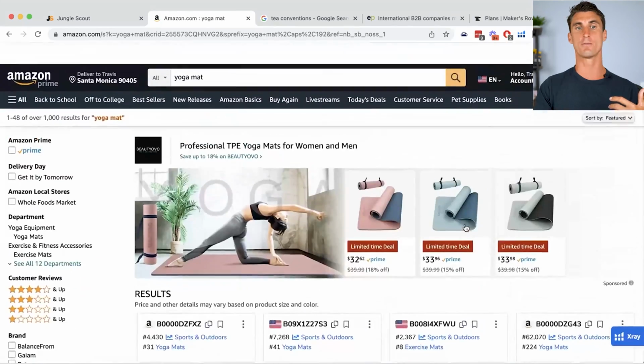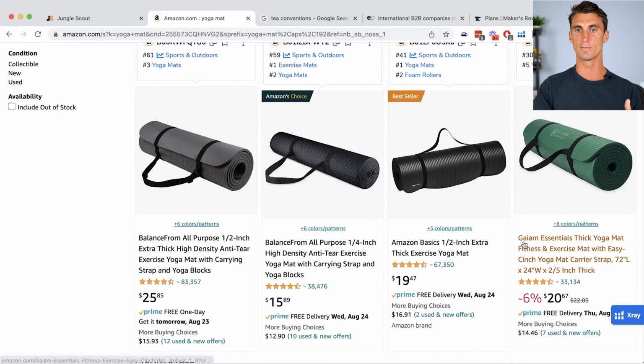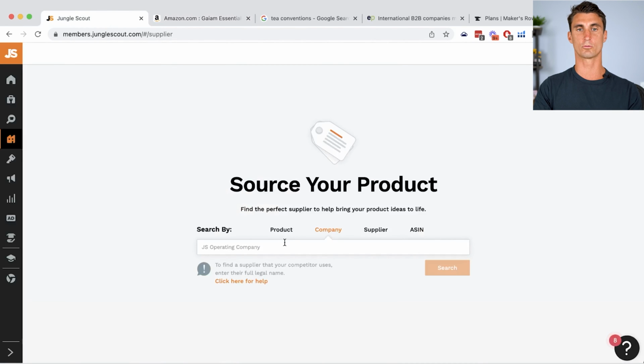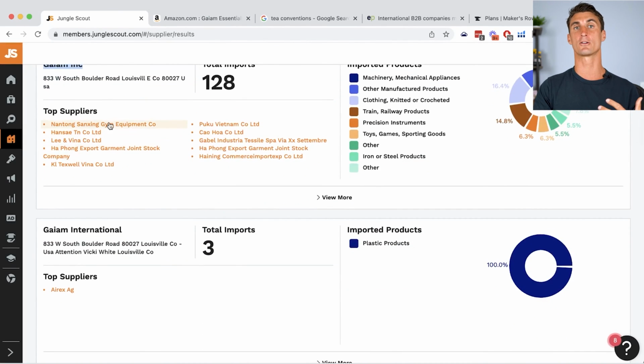So if I type in yoga mat into Amazon, I see a bunch of different yoga mat companies. One of them is this Gaiam company right here. I'm gonna copy this and paste it into the Jungle Scout tool right here. And we're gonna click search. And you can see this company listed and you can see who their top suppliers are. So if you have competitors in your market and you wanna figure out who they're using as manufacturers, this is an absolutely amazing tool.